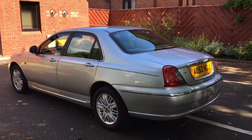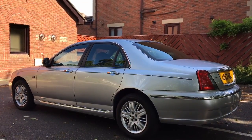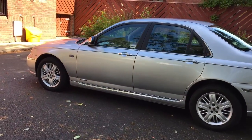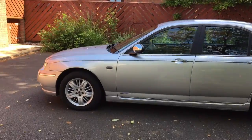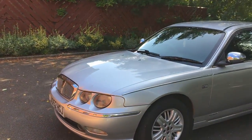And this car does handle well. It's no BMW in the way it handles, because it's set up very, very differently to a BMW. It's set up to be like a Rover, it's set up to be comfortable. But it does handle very well considering the size of the car and how forgiving the suspension is.